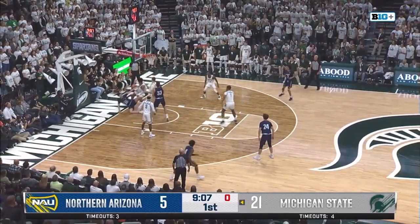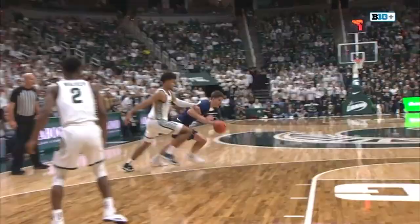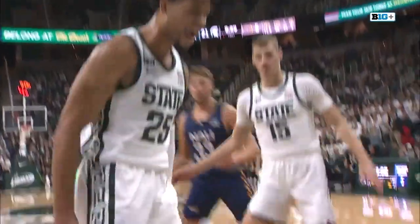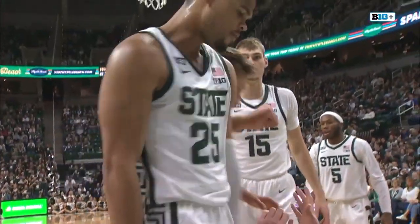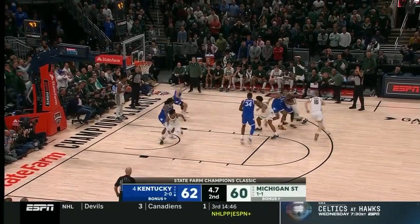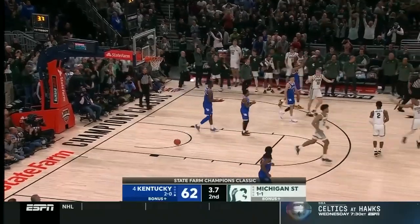Maines driving on Hall, blocked from behind, and Hall with a little bit of a stare down after the fact. Into it earlier with Joey Hauser, and the Spartans are letting him hear it. Look at the stare down. You got to let him touch the ball right here. Fourth block of the night for Sheebly. Hall gets free. Hall, what did I tell you, buddy?